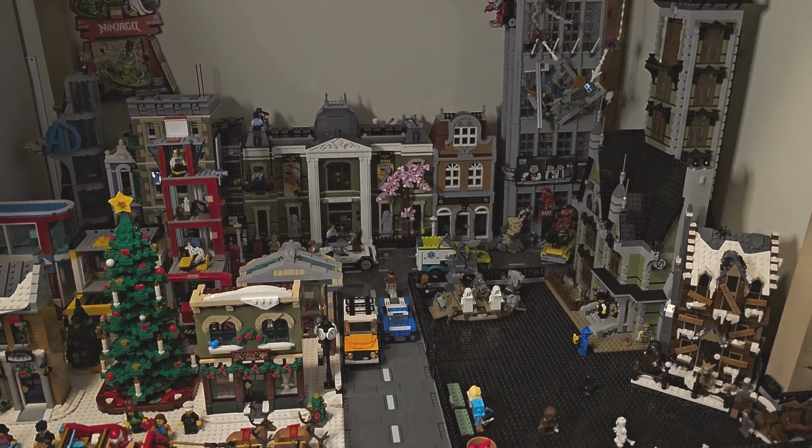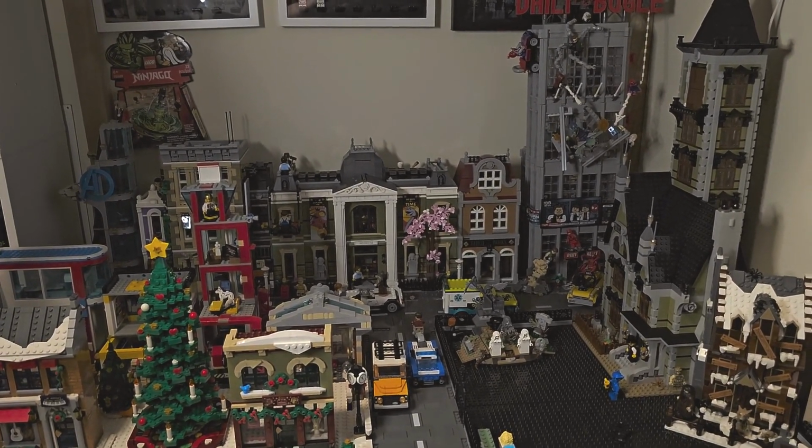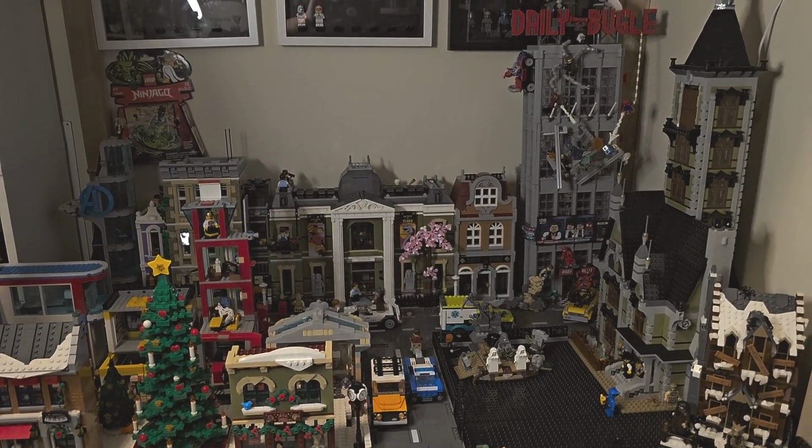But that's going to do it for this build. I'm going to have to rework the entire city and I'm going to do just a full update on that in the near future. So look out for that video.